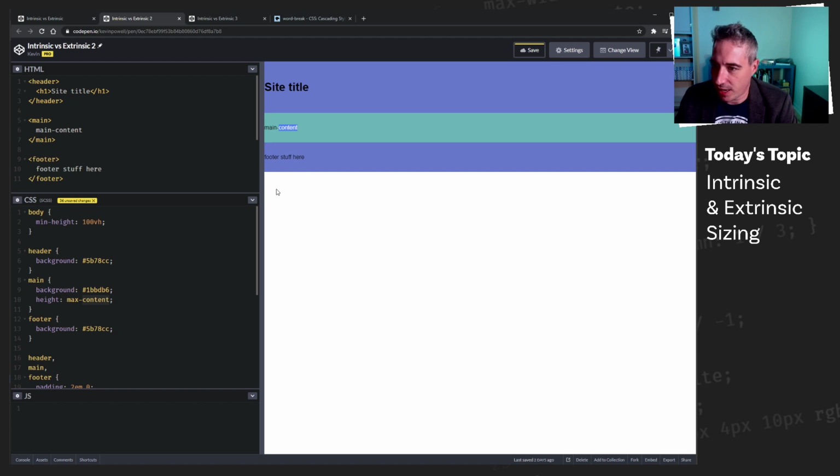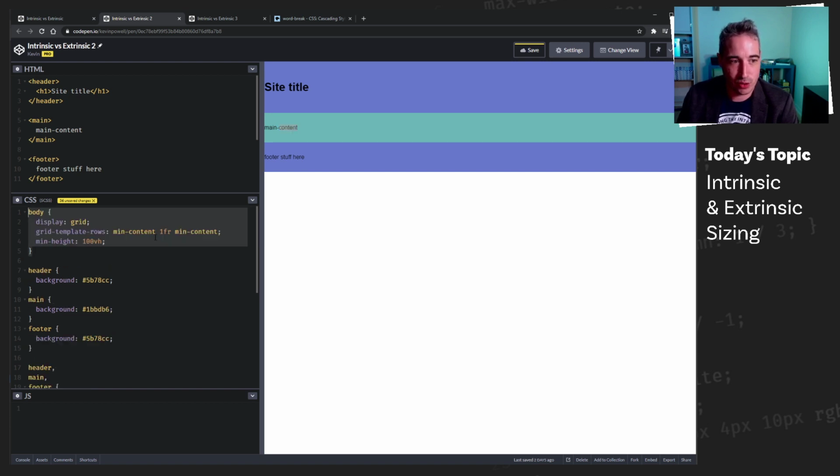Chitan is asking, how can I have a separator handle between these divs to drag them and adjust the height? Is it possible with just CSS? No, that would not be possible with CSS, as far as I know. You'd need some JavaScript definitely in there. So there we go. There's one example.